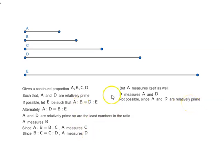And we reach this conclusion based on the assumption that E is such a number that we have this proportion, A is to B equal to D is to E. So that assumption was wrong and no number E exists such that A is to B equal to D is to E. So that was proposition number 17 of book 9 of Euclid's Elements.